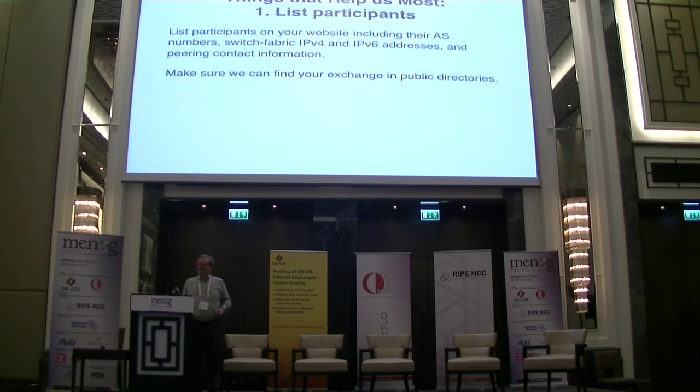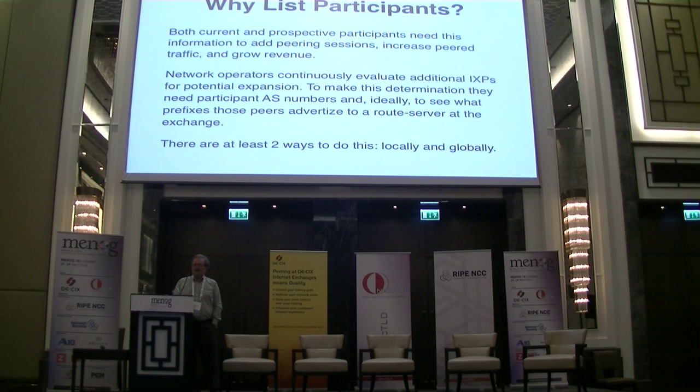Again, this may be perfectly obvious to everybody, but the first thing is to list your participants: autonomous system numbers, switch fabric IPv4 and v6 addresses, and peering contact information. So make sure you can be found. The idea of listing your participants is that current and prospective participants in your exchange need to have information on peering sessions, to increase your peer traffic, and to grow revenue. So network operators continuously evaluate additional IXPs for potential expansion. To make this determination, they need participant autonomous system numbers and ideally to see what prefixes those peers advertise to the root server at the exchange.